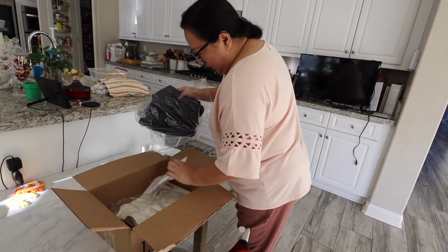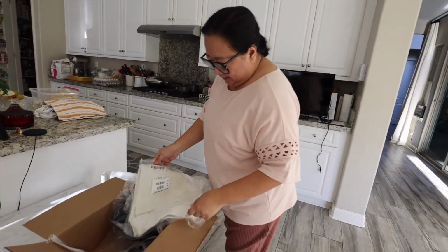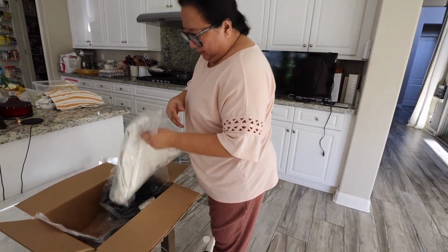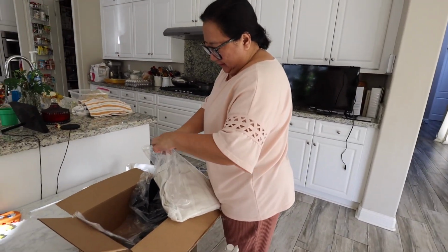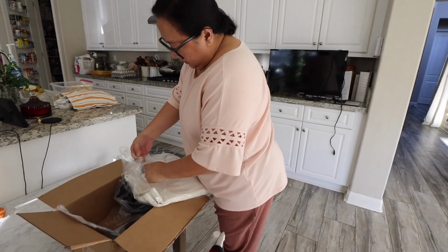Where's the top? It's supposed to have a top. Maybe it's going to come separate. Is that the top? Did you get the wrong color? No, these are both pants. But I ordered a top that's the same color. You can have the black. I have the black ones and you can have the white ones. No. Yeah, we'll share them.